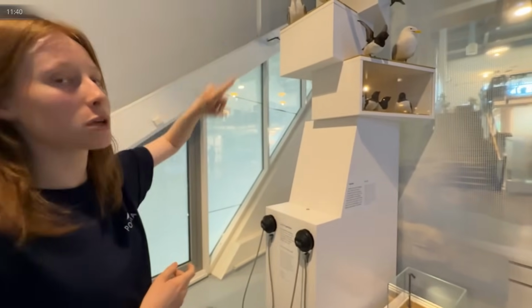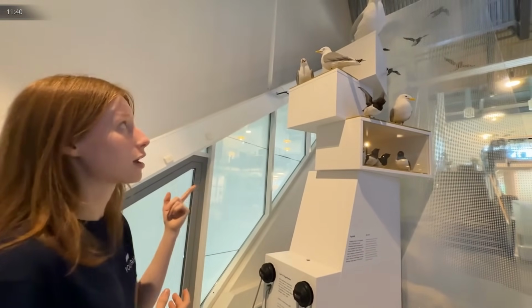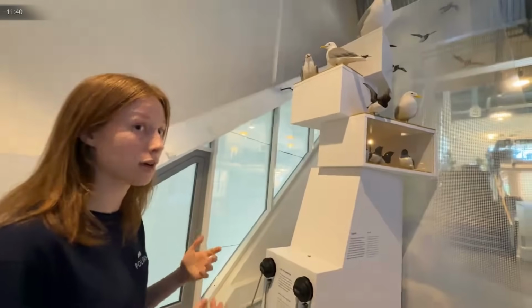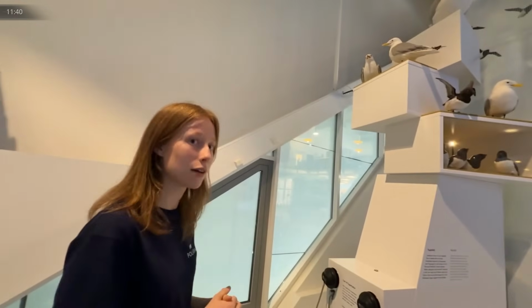Yeah. So that's causing a lot of problems now, because we use the seabirds to see how the ecosystem is doing. These birds are a nice indicator of how the oceans are actually doing right now. And because of the decline, it's not that good. Is their main food source small fish or something? Yeah, and krill.